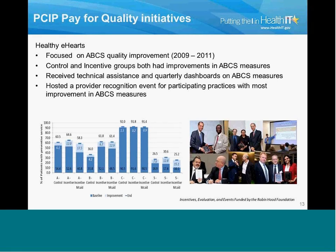Small practices and community health centers were recruited and placed in a control or incentive group. They received technical assistance and quarterly dashboards on the ABCS measures. In the graph below, what you see are the different ABCS measures. The y-axis is the percent of patients with that preventative service, and the x-axis is the different measures.